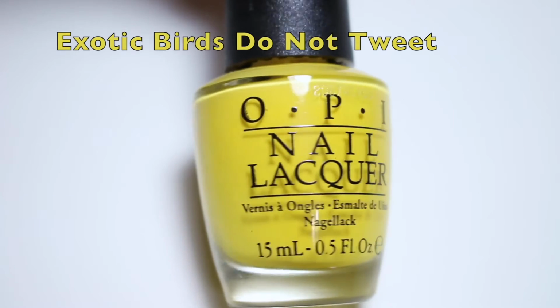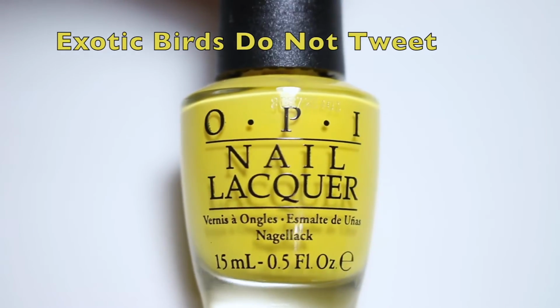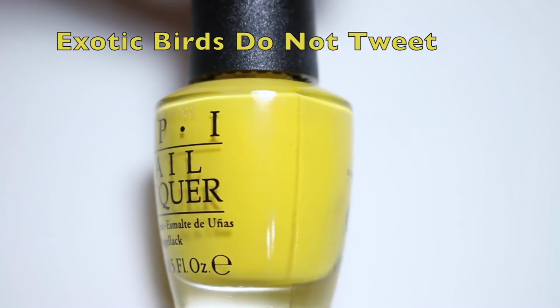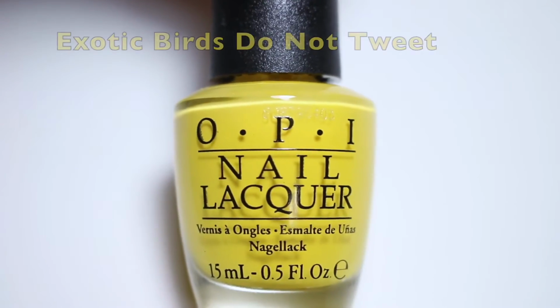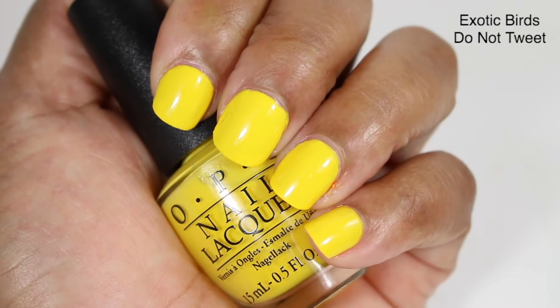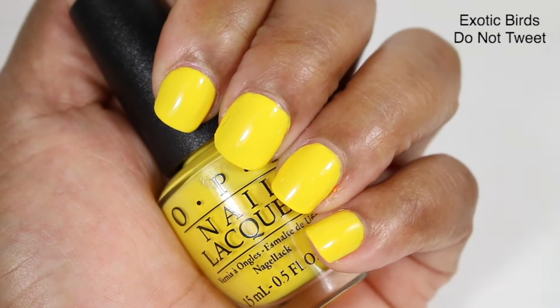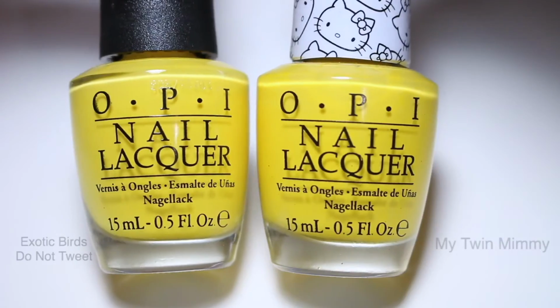This next polish is called Exotic Birds Do Not Tweet, and it's a definite bright yellow. If you're into yellows that are bright and sunny, then you will definitely love this one. I know a lot of people shy away from yellows, but if you have warm undertones like I do, then you will definitely love this yellow.